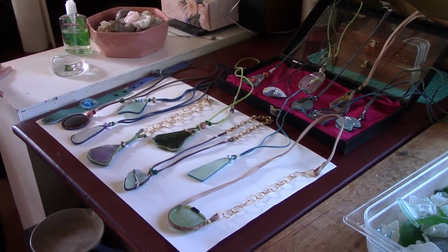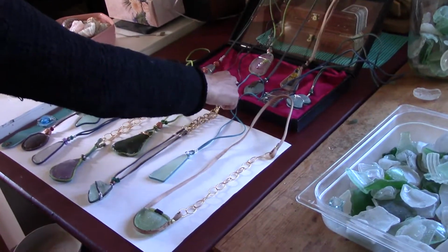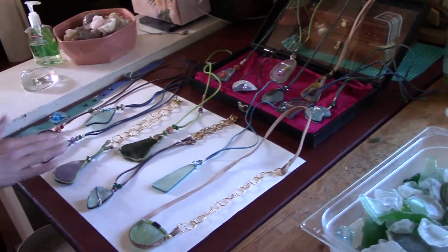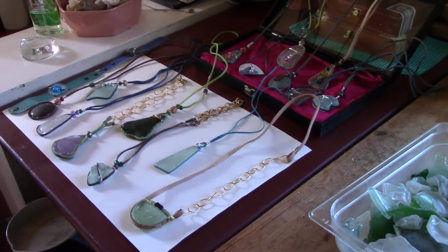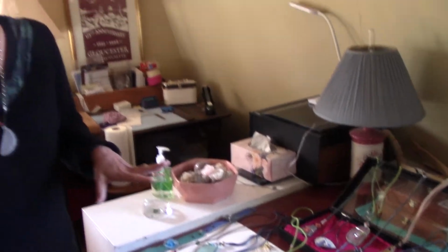Yeah, and then just making use of all these fun objects. Again, you see this famous chain. This was from one of my best friends. It was a big chain necklace, had many layers on it, and I've used every single link in that chain now in all these different new pieces.